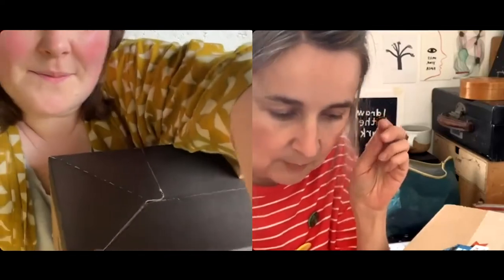Shall I set the timer again? But 2 minutes is too long, isn't it? I think we'll have to do a shorter one. Yeah, do a shorter one. After this, we can do without the box and see if this has affected our drawing. Okay, I love doing that. Let's do a 1 minute one. Yeah, okay, get ready. Go.